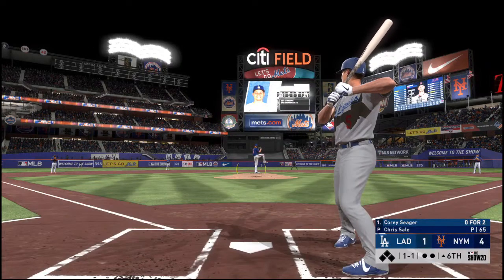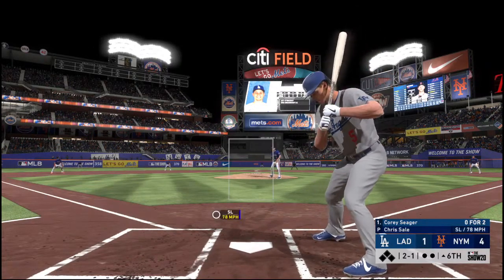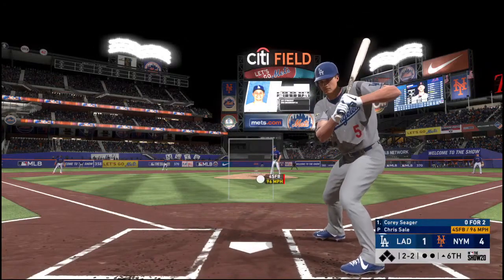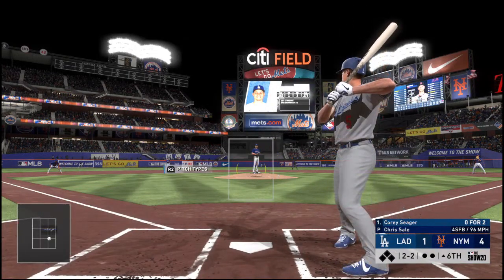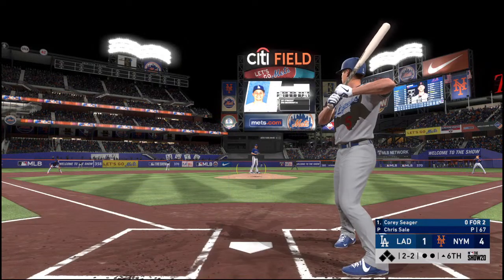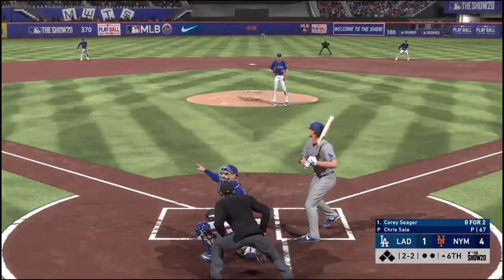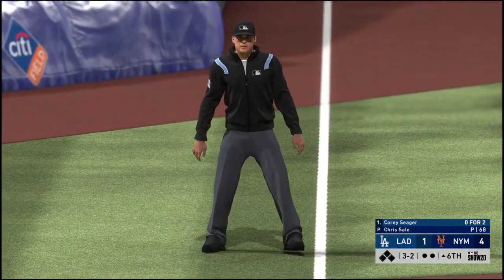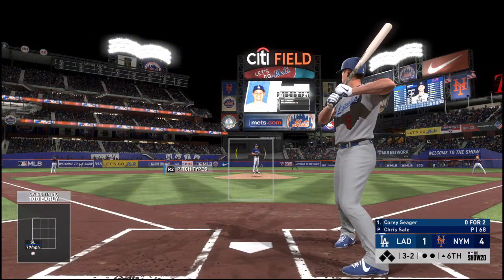Now the 1-1 pitch. Ball 2. Count is 2-1. Strike 2 as the fastball is let go. And he tried to hold up that time. We'll get an appeal down to third, and no swing. It's ball 3.